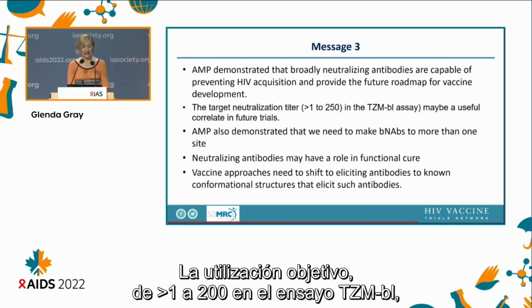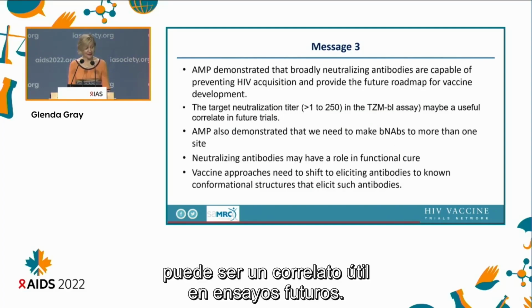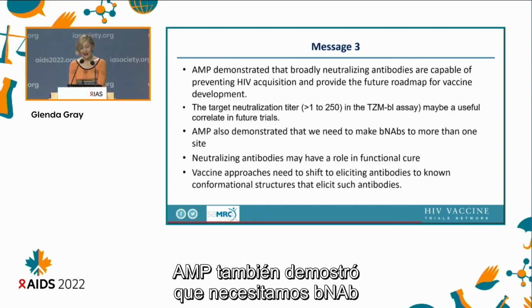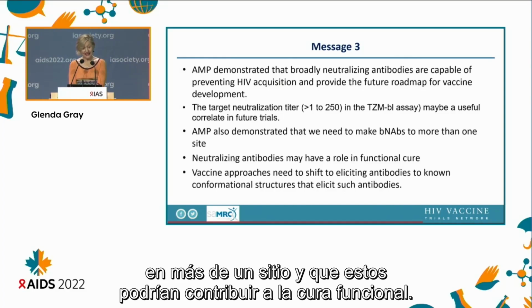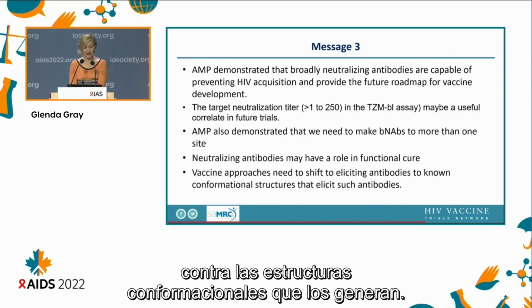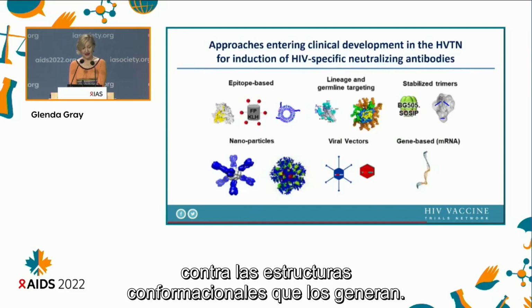The target neutralization, which is more than 1 to 200, in the TZM-bl assay may be a useful correlate in future trials. AMP has also demonstrated that we need to make broadly neutralizing antibodies to more than 1 site, and neutralizing antibodies may have a role in functional cure. Vaccine approaches need to shift to eliciting antibodies to known conformational structures that elicit such antibodies.